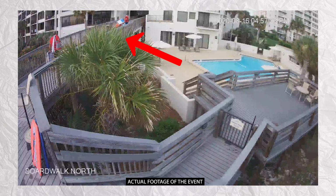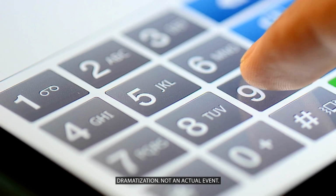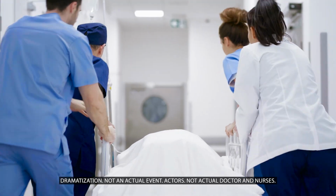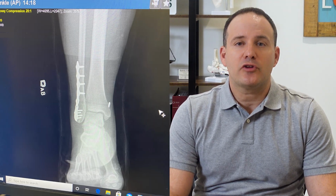Misty tripped and fell on a condo boardwalk while she was walking back from the beach in Florida. She had terrible pain in her ankle. Someone called 911 and paramedics came and took her to the hospital. X-rays showed that she broke her leg. A surgeon drilled a plate and screws into her leg. Misty now needed to use a chair to take showers.